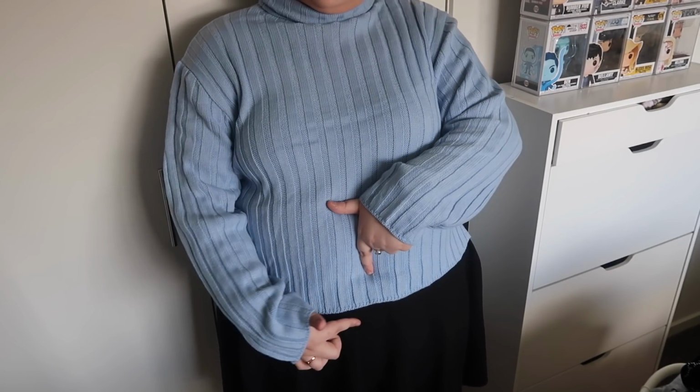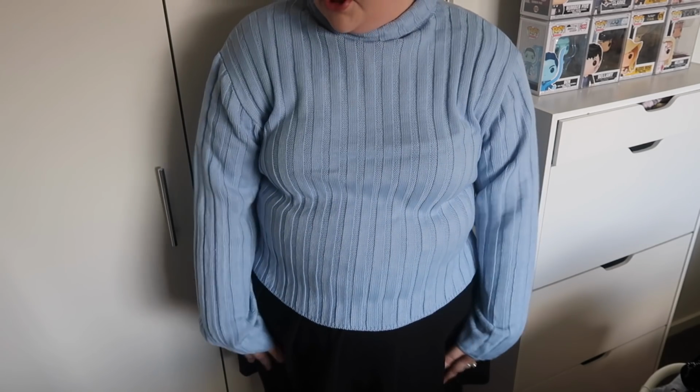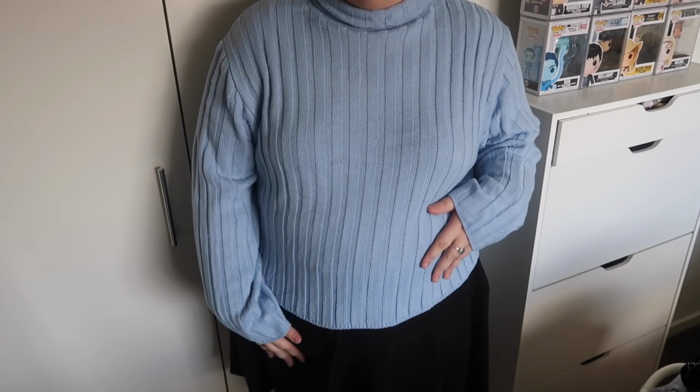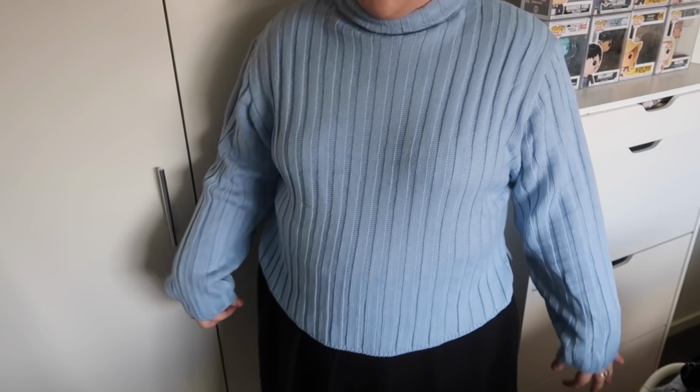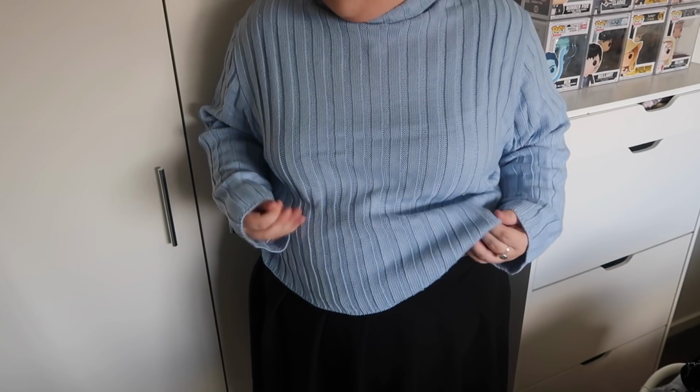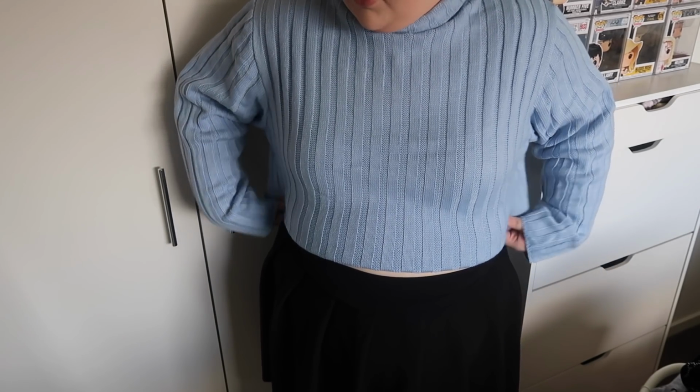So this is my belly button here. That's the crop there. So it's not like major long either, but it's not super short. So it's actually a kind of a good length to tuck into skirts or whatever, or even just whack over top of jeans like this. It's still pretty not tucked in, you know, but I would prefer it tucked in. But again, it's completely up to who wears it. But look how stunning that is.